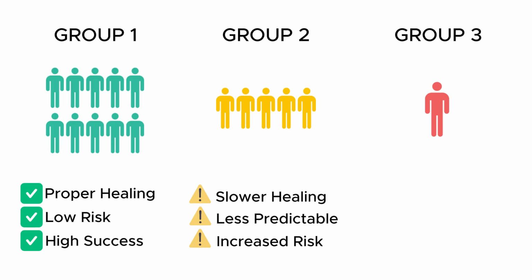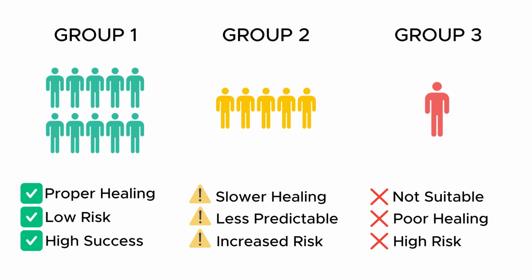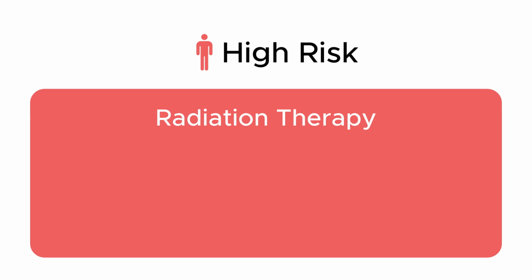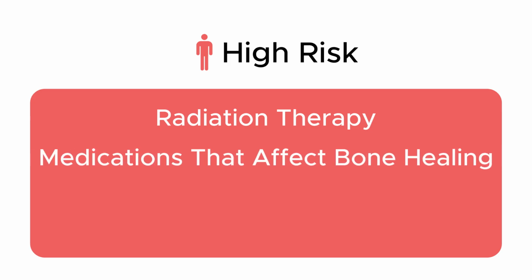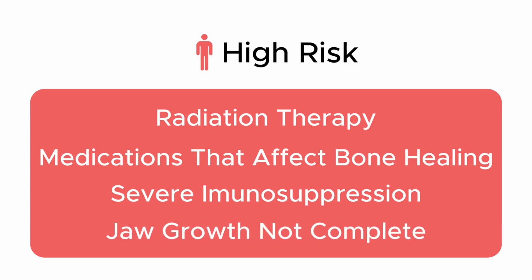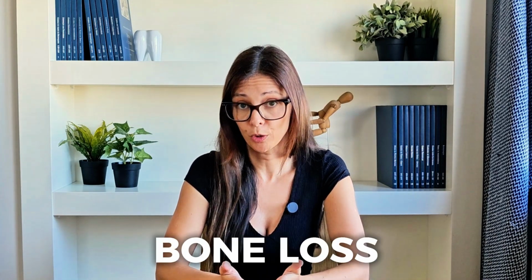Then there's a third group of patients who simply shouldn't get dental implants because their body isn't able to heal properly or the risks are just too high. For example, people who've had radiation therapy to the jawbone, take certain medications that affect bone healing, have severe immunosuppression, or whose jaw growth isn't yet complete. But even when healing is successful, it does not guarantee lifelong success. One of the most important long-term issues is bone loss, and it affects not only the longevity of the implant, but also how it looks in your mouth.